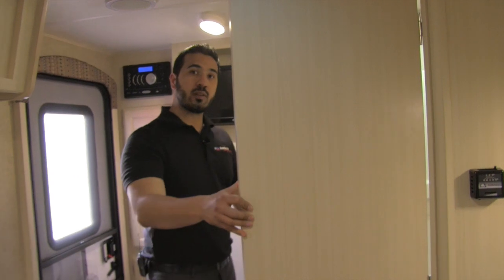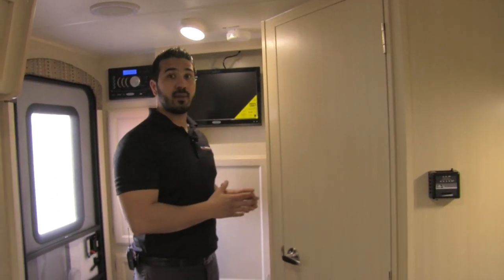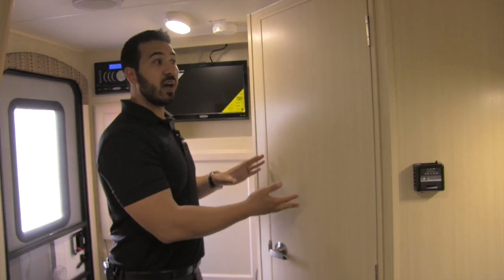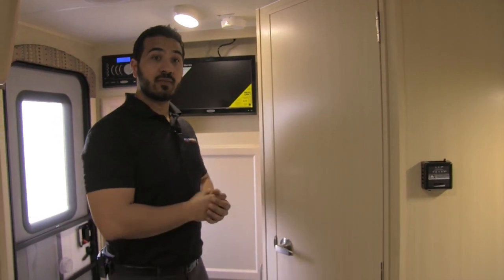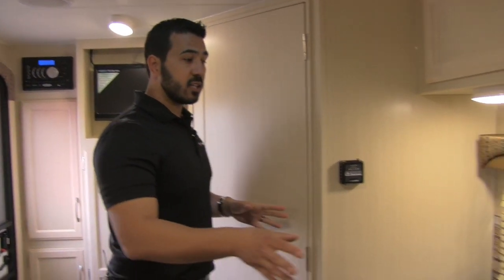A plug-in in there, of course, and some extra storage as well as a heat duct. Cool thing about that too, a lot of times in smaller RVs like this you don't have any way to get heat in there, so if you have to do your business, you're freezing. Not the case in the 1706 because they ran that heat duct in there. Let's move right over here into the kitchen.